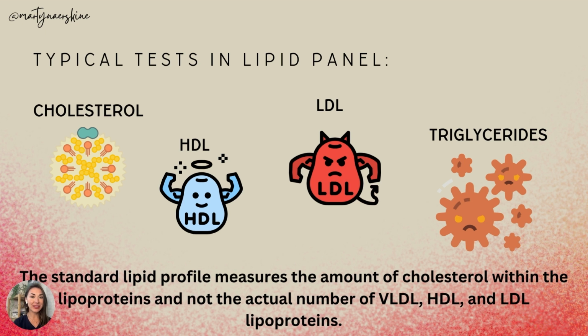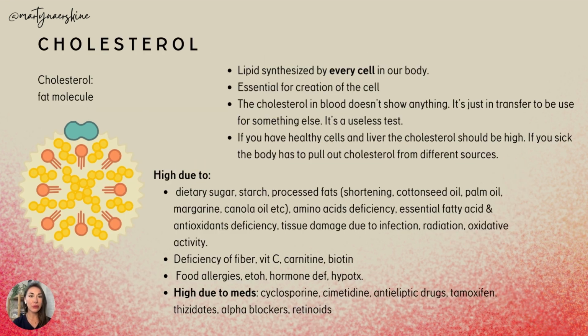Also, I want to mention that I take that story about formation of atherosclerosis from Peter Attia's book. So I use a lot of his jargon, or a lot of his wording, to describe how this condition forms. So what is cholesterol?